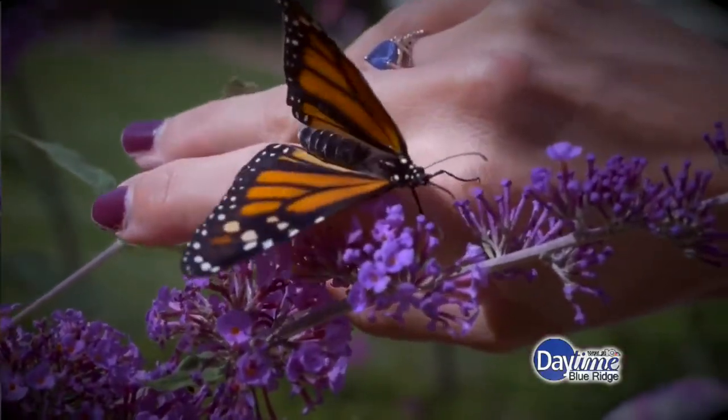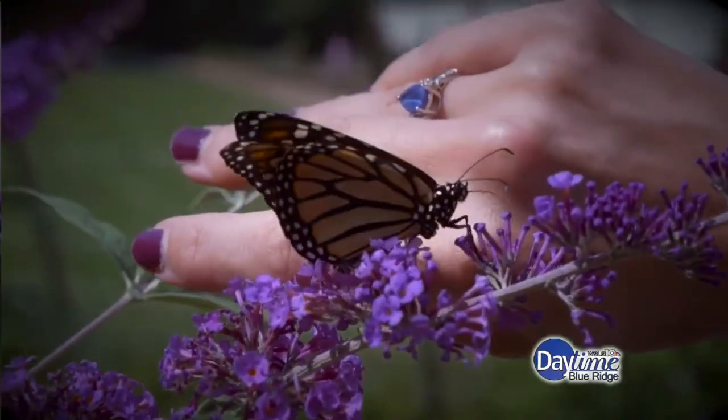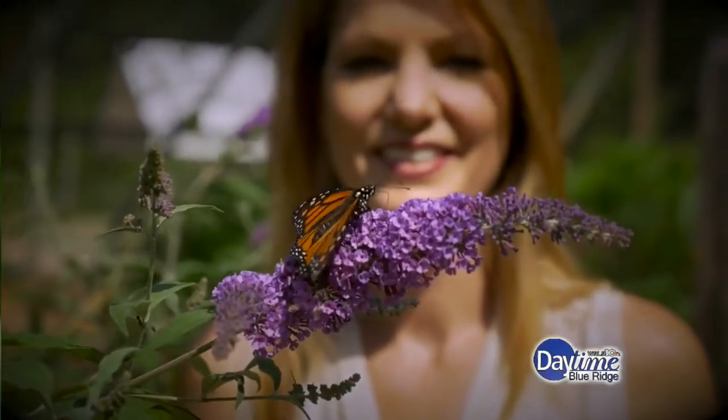Here, visitors can walk among the many butterflies and watch as they drink from the plants and bushes Ellen specifically planted just for them. But at any one time, you can see all the different life cycles just wandering through, so that you can see it in your own garden, because this happens everywhere.